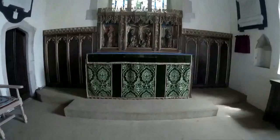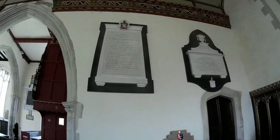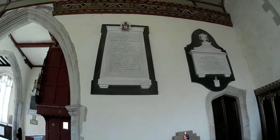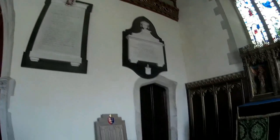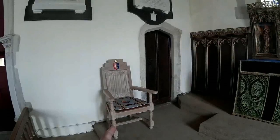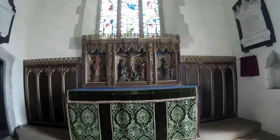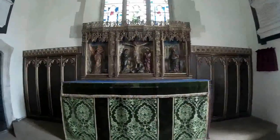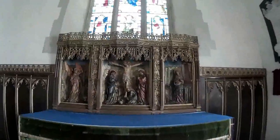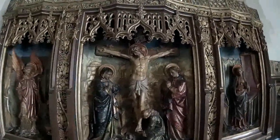We step up again to this area where the altar is. It's all carpeted. Two memorials on this side. Little door there. This beautiful chair. Is that lovely? Look at the decoration here. Step up again. Look at this. It's wonderful, isn't it?